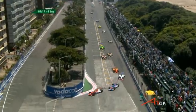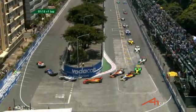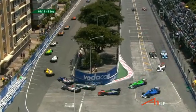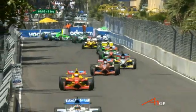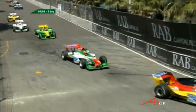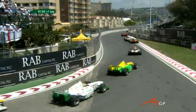Little lock up from Canada, defending the inside. Germany trying to go around the outside, almost collected by Australia. And Portugal nips up the inside and gains one. Much cleaner through turn 1, Vodacom corner, than we saw at the start of this race some 20 minutes ago. Everybody now files through, single file through turn 2.